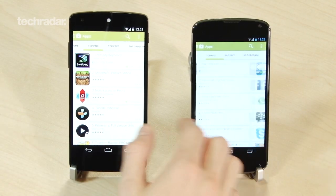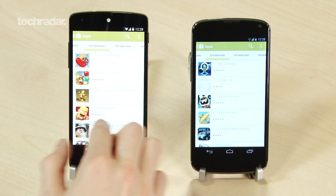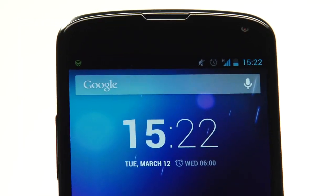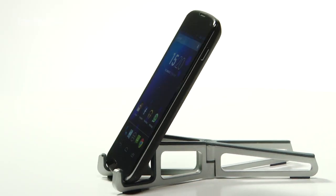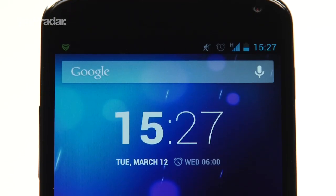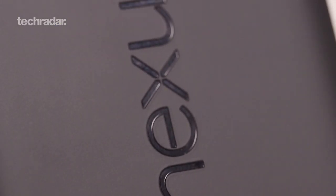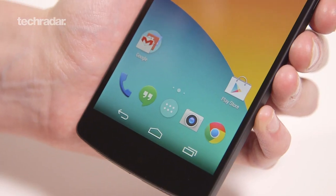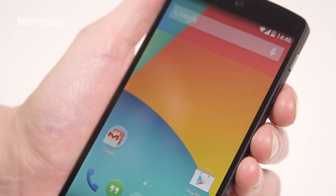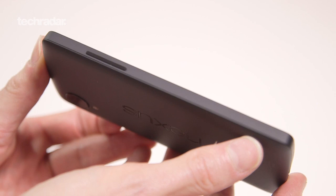In terms of connectivity, each phone offers NFC, Wi-Fi, Bluetooth 4.0 and GPS, but the Nexus 5 is also 4G enabled. Sadly, the Nexus 4 is no longer available to buy from Google, but when it launched it came with an extremely reasonable price tag starting at £239 SIM-free, or £279 if you wanted the 16GB version. The Nexus 5 starts at a slightly higher price of £299 for the 16GB version, or £339 for the 32GB model.